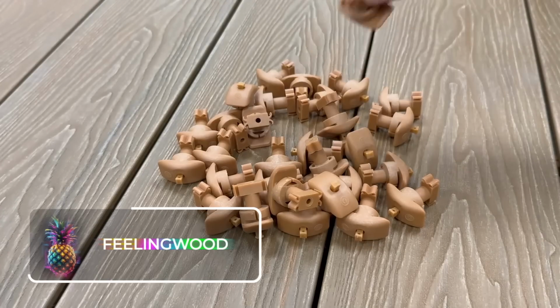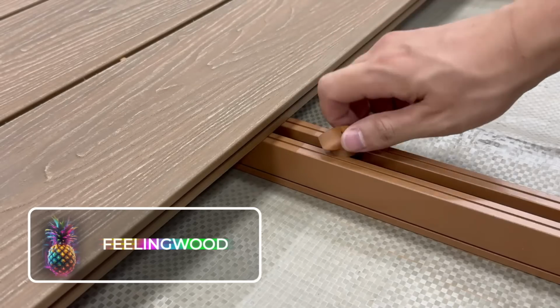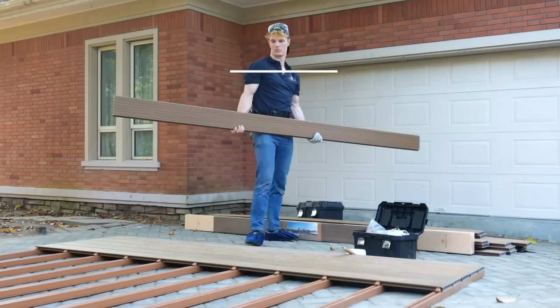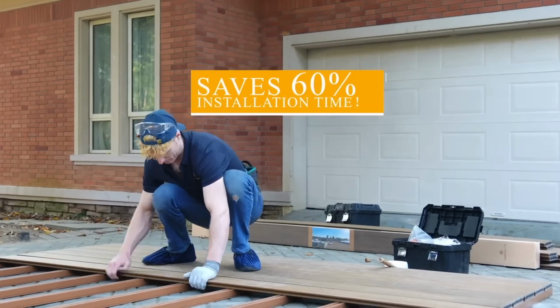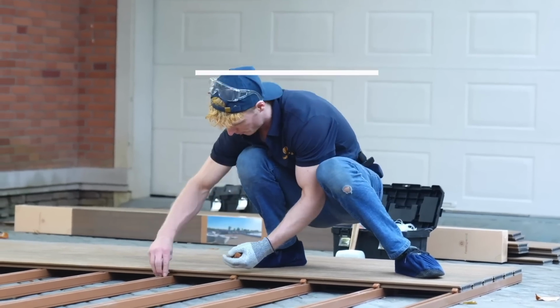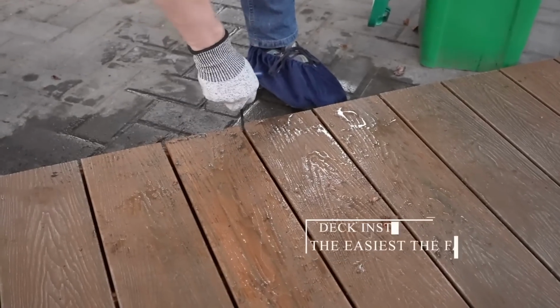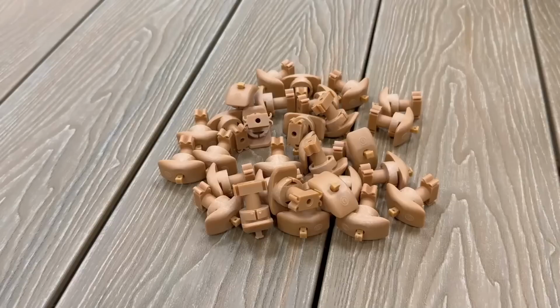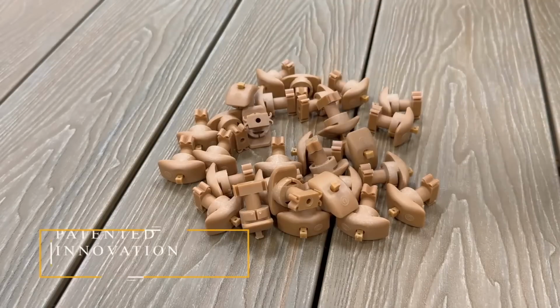Feeling Wood. One major selling point of our next feature is the fact that the company behind its creation was founded by an industry veteran who has experience in construction. This expertise has allowed the company to identify key challenges in wood-plastic composites and craft a truly unique approach to addressing them. Among these solutions are special 3D textured boards and unique clamps that are remarkably easy to use.